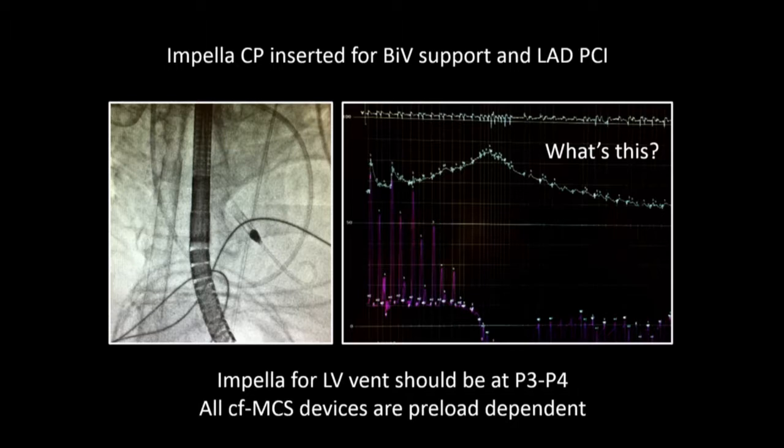The aortic valve is closed. As soon as you activate the CP at P8, you're seeing that you've gone from this respirophasic amplitude, and then you start to see this, which is a classic unloading by the Impella. But then you see this. So what is that? It's an LV pressure of negative 50. The VA ECMO is draining as much venous preload as possible. So this is the hemodynamic signature of an LV suction event.